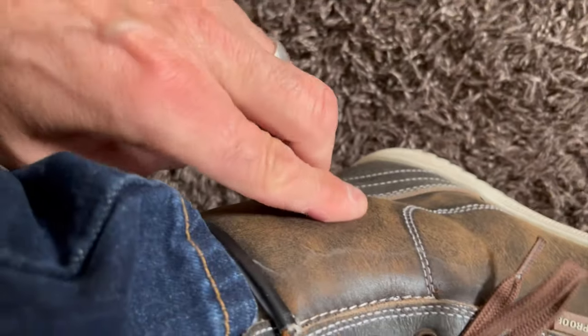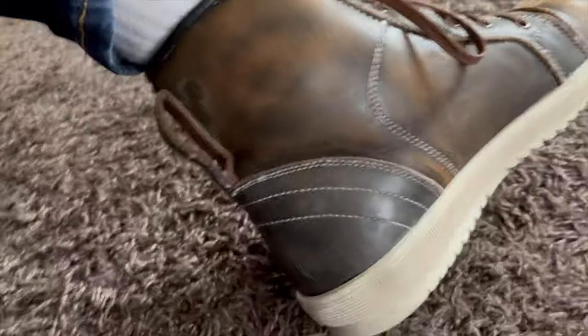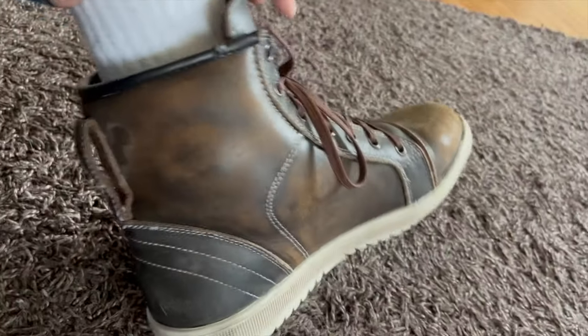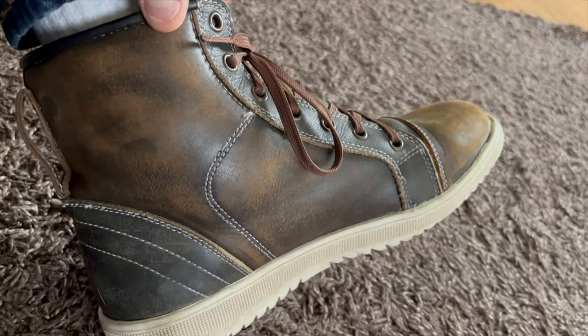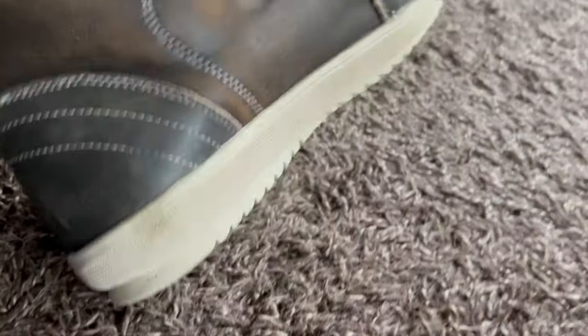There's some sort of protection over there. And the boot itself laces up really high. I'm currently only putting it almost all the way up. Bottom is rubber, very comfortable, very flexible. Really seems like a quality boot.